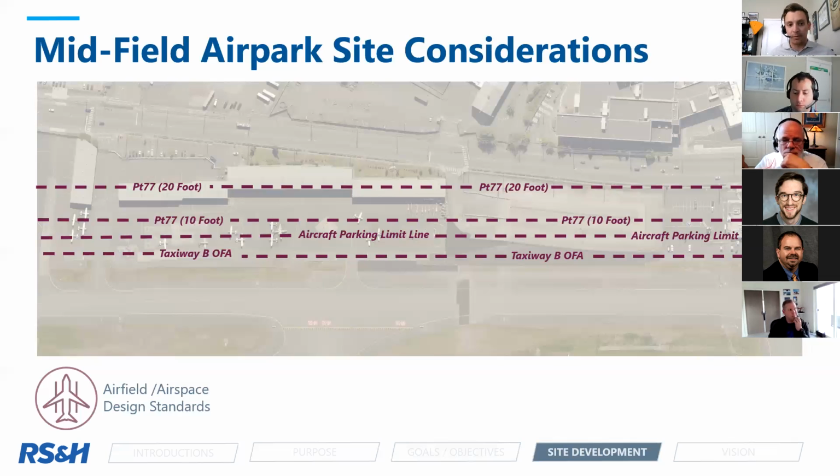There's also the aircraft parking limit line. That's a set standard based on the primary runway's design characteristics that we'll want to make sure is kept clear of aircraft parking within it. That doesn't mean no facility can be in it. It just means that certain functions are prohibited and certain functions we can explore the opportunity to engage in.